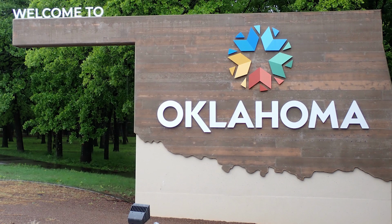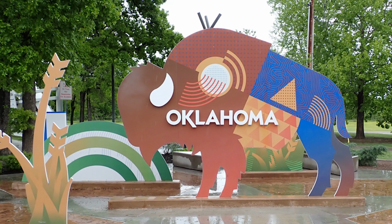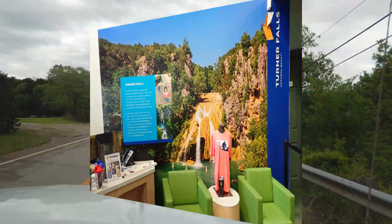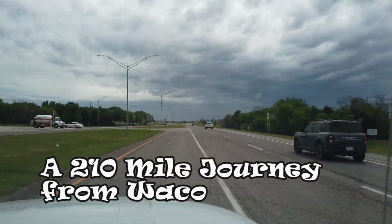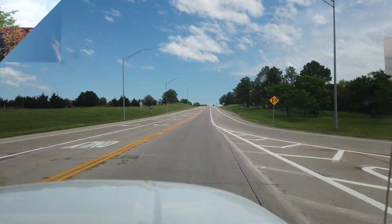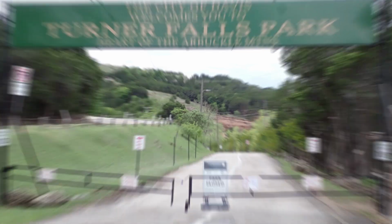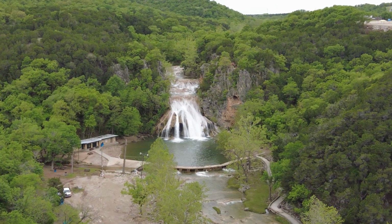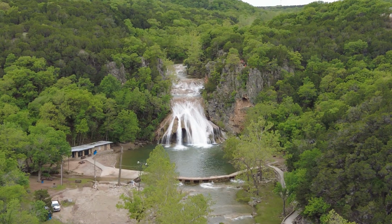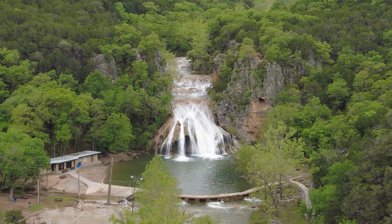The Oklahoma Visitor Center stop is very nice. Next stop is Turner Falls in Oklahoma, approximately a 210-mile drive from Waco. This is one of the only large waterfalls in Oklahoma and located outside of Davis, Oklahoma. The park is closed for renovations, so no hiking the falls today. The falls are beautiful from this overlook.